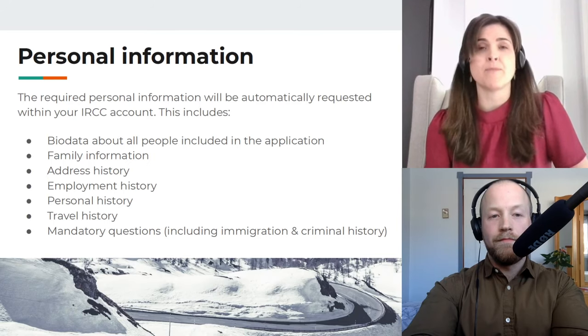Great. And then the next document here is biometrics, and I've added a question mark there. I'll give a quick rundown on this. Typically, when you submit a PR application, after you submit the application, so it's not before, IRCC will come back and say, okay, great. Now, can you go get your biometrics? You get your fingerprints taken and then you submit that information.